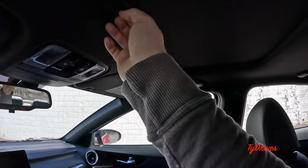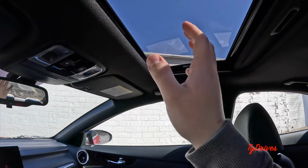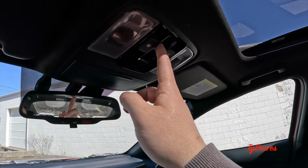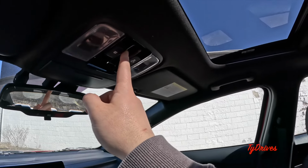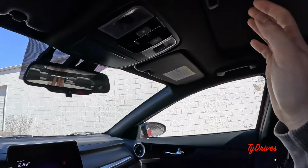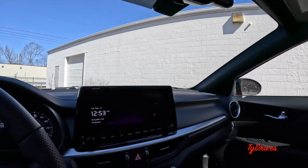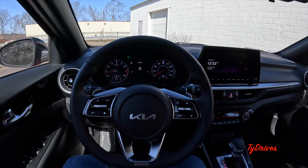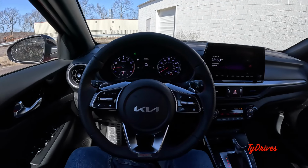And that brings me up to our sunroof, which is a single panel sunroof, you know, plenty of what you need for a car this size. And the center button, we either tilt it or slide it back for you. So pretty nice addition to this particular car. Now, that pretty much does it for all the features on this Kia Forte GT.